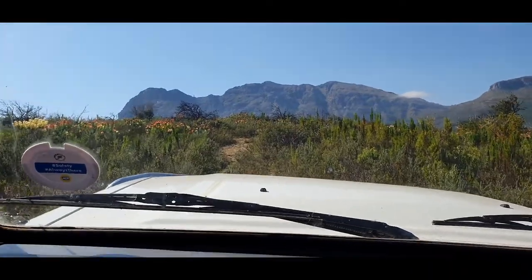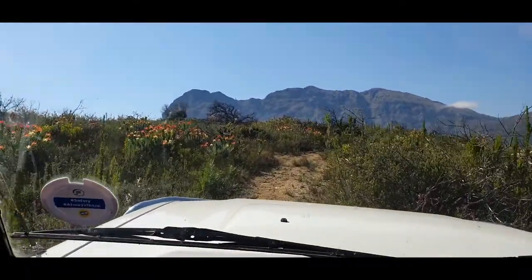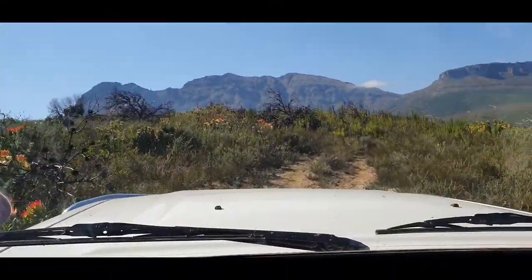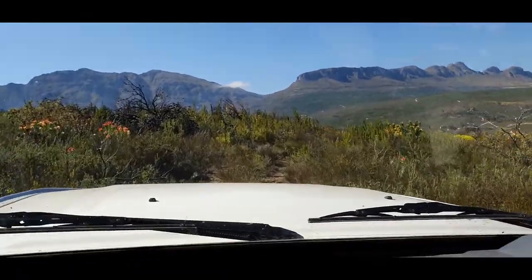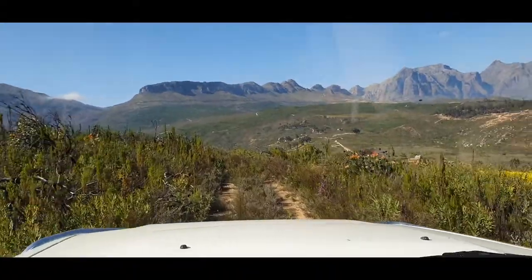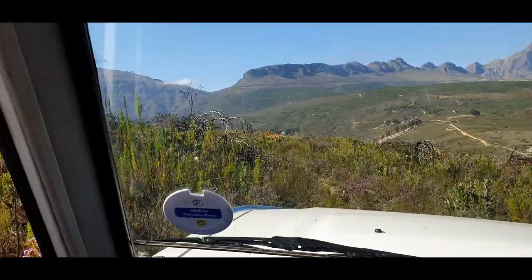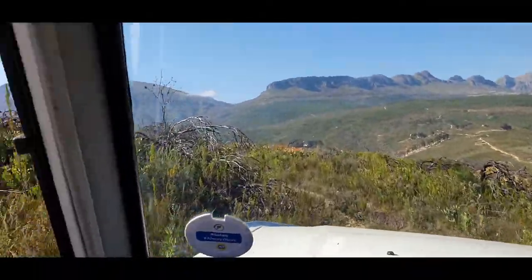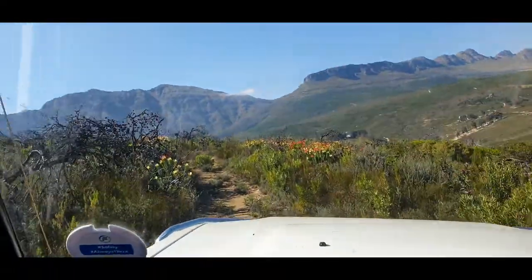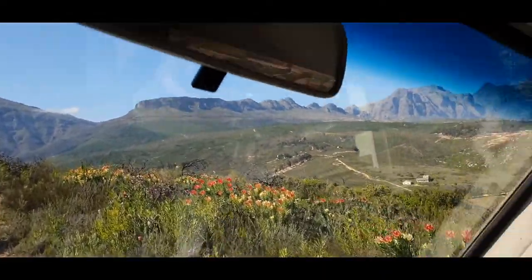So we're heading up to the top point of the farm on the, what is this, the northern border, and as you can see the road hasn't been used for a while. I hope we're still on it. Seems like we are. But isn't this beautiful? Look at the fynbos around it. Obviously you see the remnants of a huge fire that came through here. I think it was about 4 years ago. But look how nicely this fynbos has come back. Look at these flowers over here. Pretty, yeah?